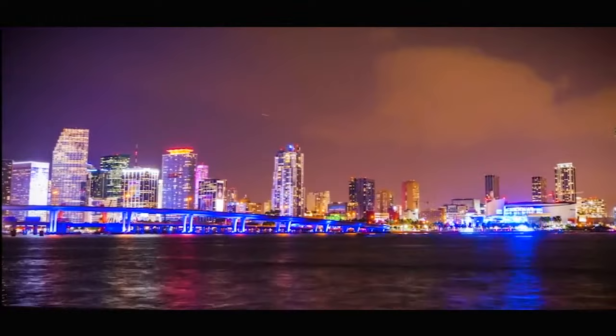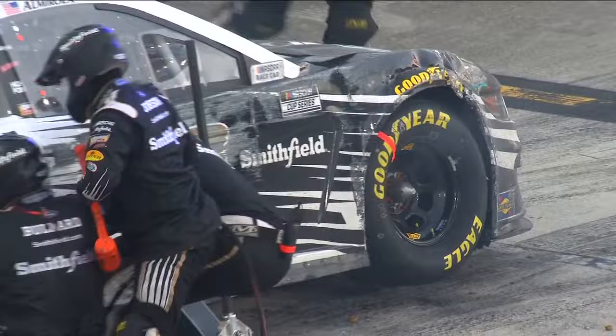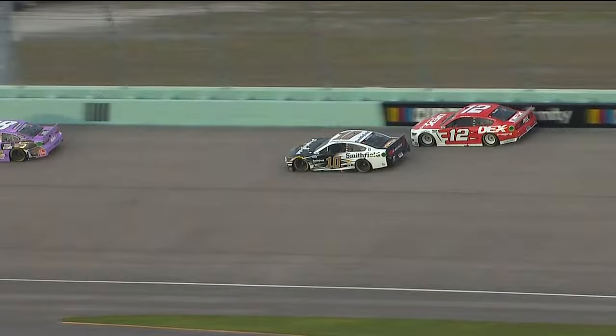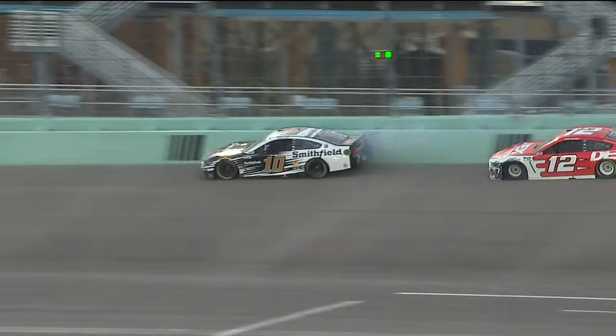Welcome back to Homestead-Miami Speedway, where Ryan Blaney has made contact with Eric Almirola and quite a bit of damage to both cars. Now here's Eric Almirola trying to do a bit of a slide job there, Clint, on the 12 car of Ryan Blaney. He comes up, but Ryan has too big of a run, and the 10 just can't stop the momentum, comes up, gets in the left front of the 12 of Blaney, turns him into the wall. Big damage to both of these race cars.